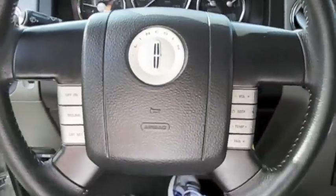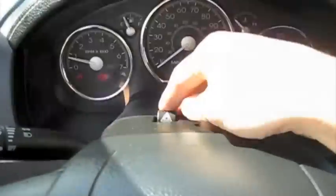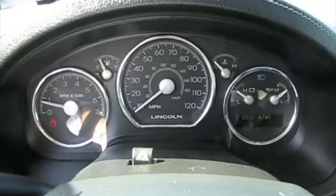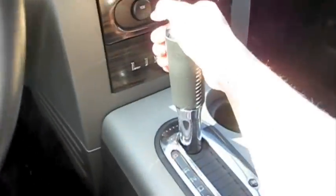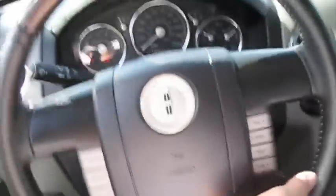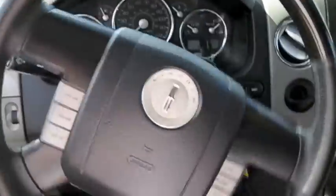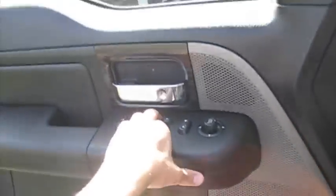Leather and wood wrapped steering wheel, stitch dash, and we're going to turn on the headlights, hazards, it's got an automatic driver's side window.